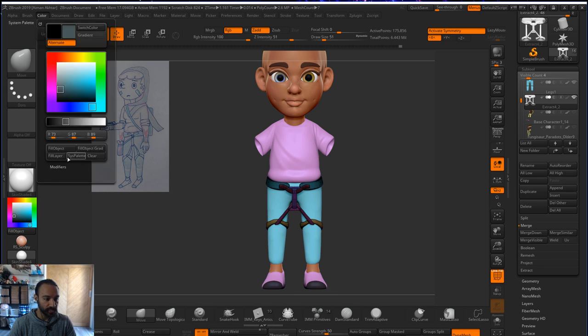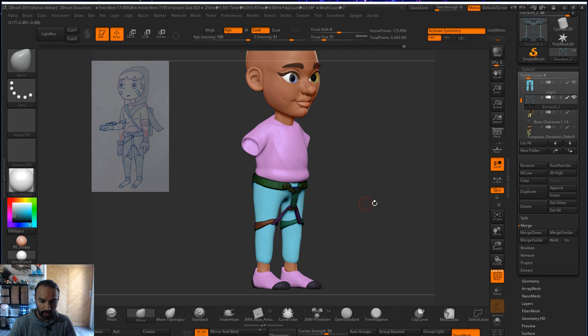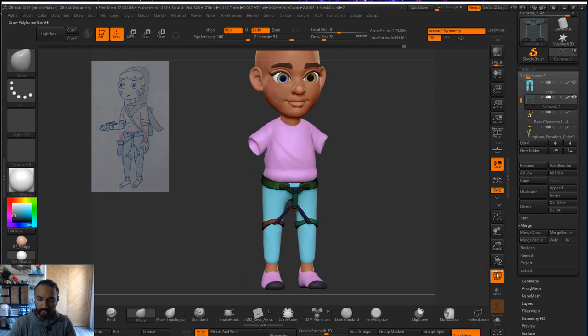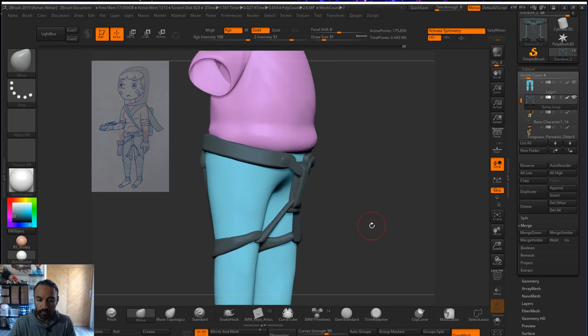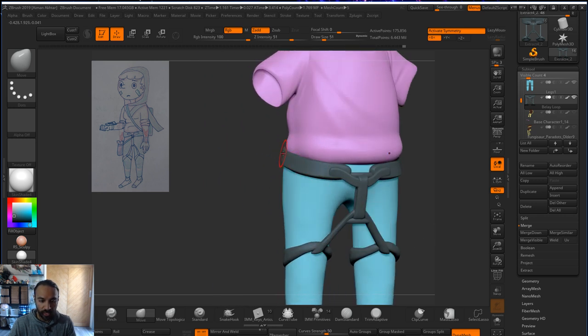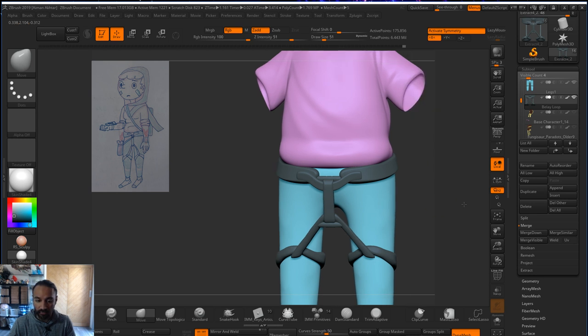I'll make sure they've got the same color on them. Auto groups, so we'll know they're still separate pieces. We'll name it belay loop. Now, one thing that's key for a belay loop is to have those straps along the side, so you can hang different chalk bags or carabiners, whatever you really need off the sides.